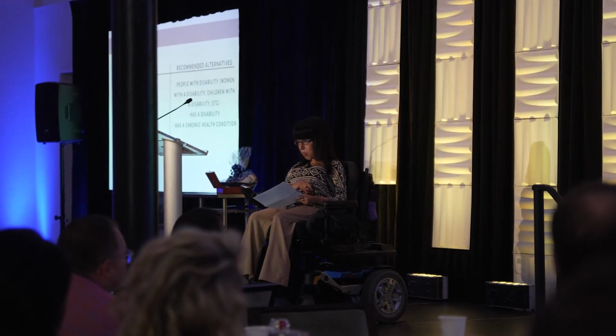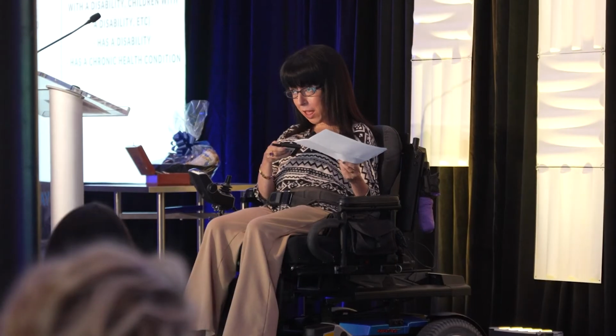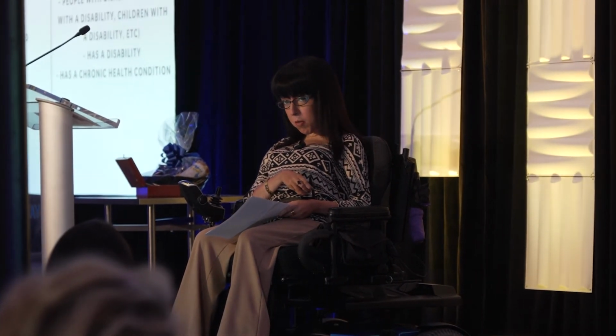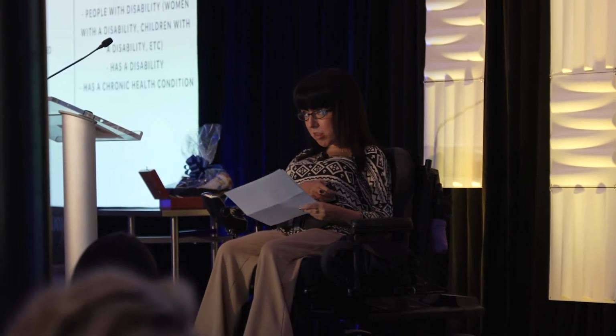But these other terms on the right-hand side are definitely things that are acceptable to most. But just keep in mind also, all of these terms, again, I'm okay with handy capable, but not everybody is. So if you really want to know what is appropriate when speaking to an individual, just ask them. I know they're happy to tell you.